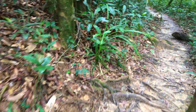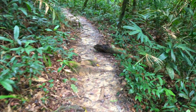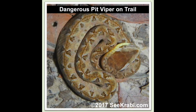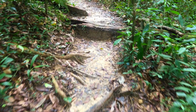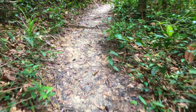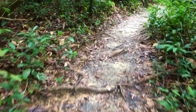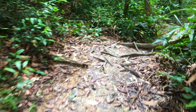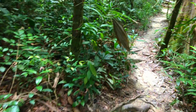So when you get up this high, you're somewhere around 400 some meters vertical elevation. And this is where I most often see the Malayan pit viper. The snake is really dangerous because it won't get out of the way as you walk toward it. It'll sit right where it is. And I guess it just hopes that you'll step around it. So you have to be looking on the trail the whole way. You don't want to miss it and step right on one.